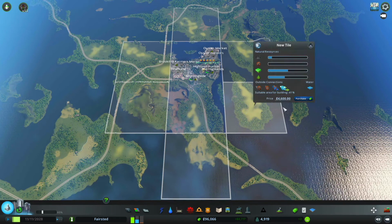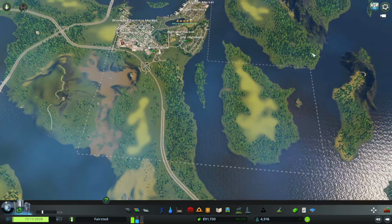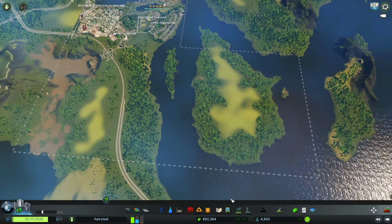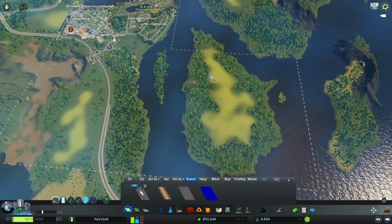Okay, all right. The first thing I would like to do is really think about a road layout. I'm thinking about a fun kind of windy road all the way around the island, and then, of course, creating the farm in the middle. And then I have an idea for a town I want to put on the very end of this island. I think I want to use this two-lane country road. Seems to be a favorite of mine so far.